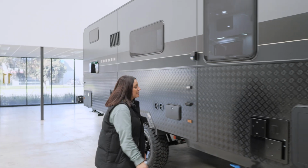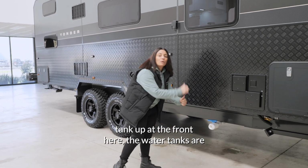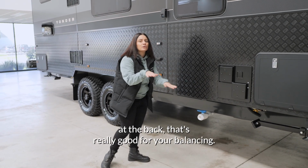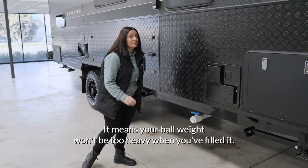Coming through, we've got the grey water tank up at the front here. Water tanks are at the back. That's really good for your balancing. It means your ball weight won't be too heavy when you've filled it.